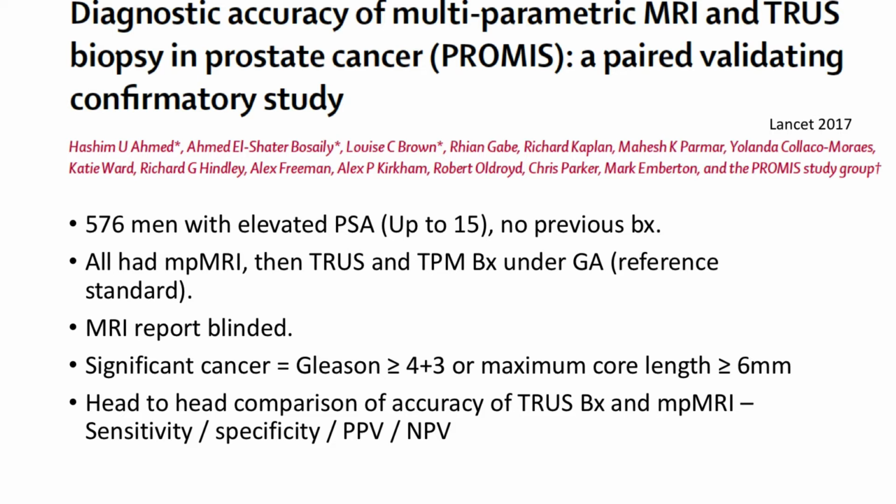The MRI report was blinded to the practitioner performing the biopsies, and significant cancer was classified as anything Gleason 4 plus 3 or more, or maximum core length 6 millimeters or more. And they looked at the accuracy of TRUS biopsy versus the MRI.